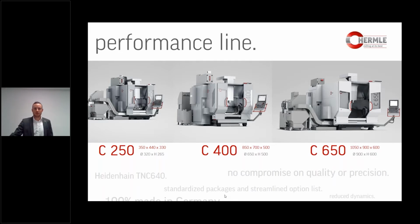Again, they just come with certain restrictions when it comes to dynamics maybe. So 35 meters is the maximum rapid feed, which is still a very, very dynamic machine. And maybe not all the options are available for those machines. Again, it is still a very high-end full 5-axis simultaneous machining center.